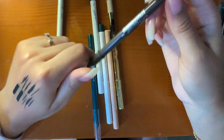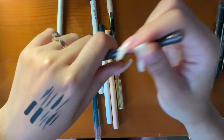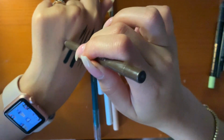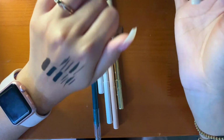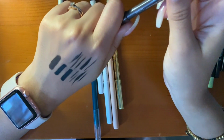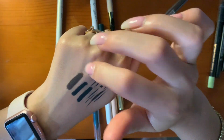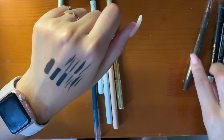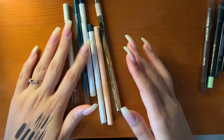This is the Maybelline Tattoo Studio Gel Pencil in Bold Brown. I use this almost every day to tightline. It's less intense than going in with black in the waterline. And it's a beautiful chocolatey brown. Very good, very creamy. Stays all day. What should we get into?